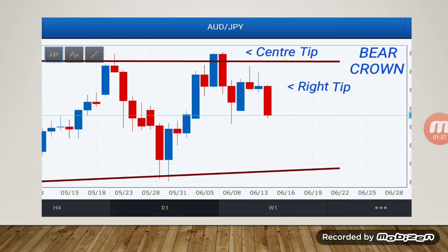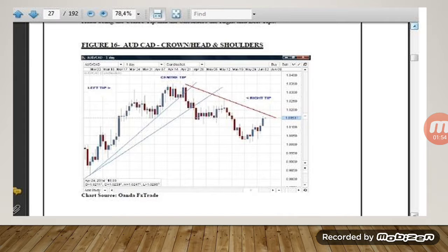Now, there are actually a couple of interpretations of this signal that provided support for this trade. One of them is the fact that this was actually a type of bear crown setup, where in this case, the market only provided us with a center tip and a right tip. Now, the perfect setup for bear crowns or head and shoulders patterns is where the market provides us with all three of these key elements: a left tip, a center tip, followed by a right tip that indicates the start of the new trend direction.